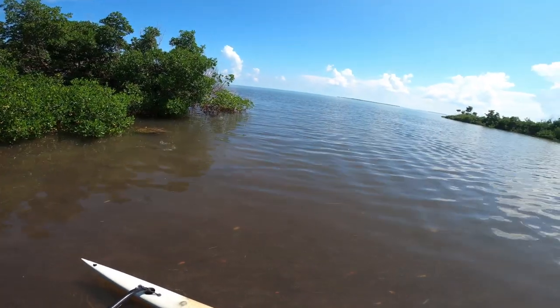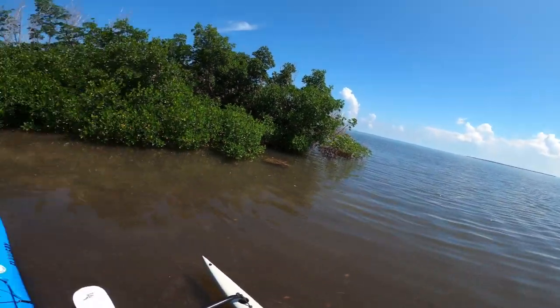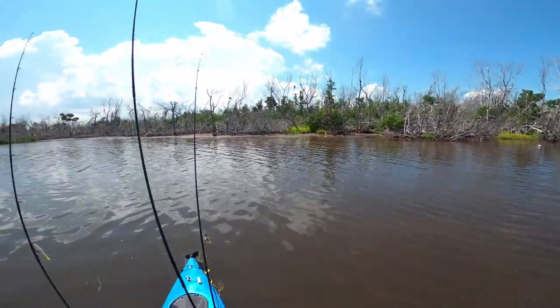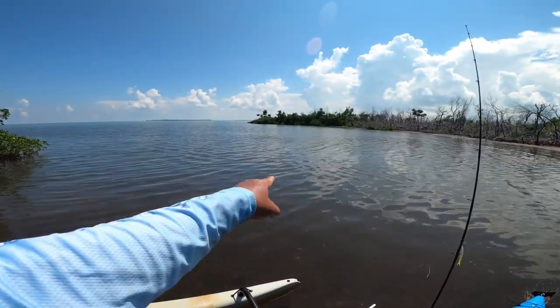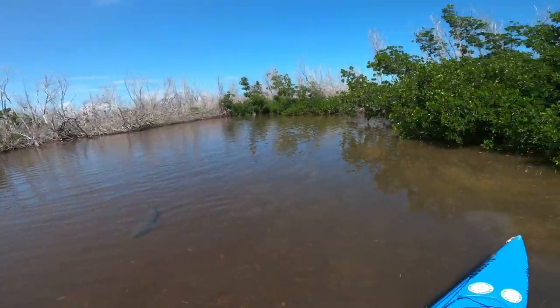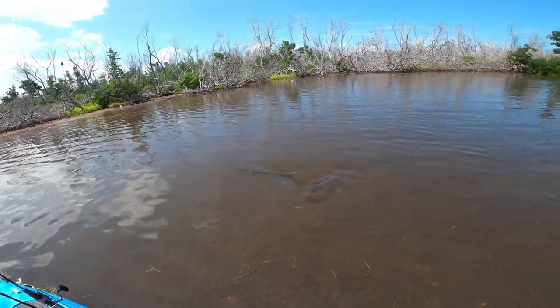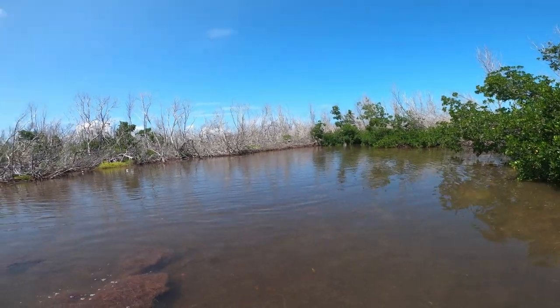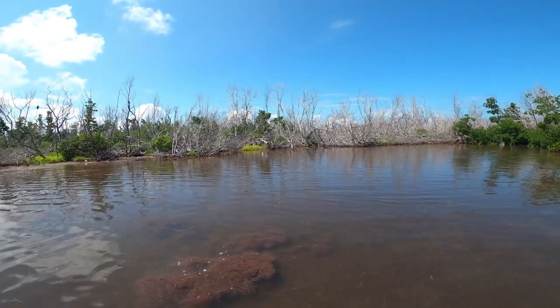Hard to see, there's a ginormous cuda there, this shark there, and there's a school of mullet. That's what's pushing out there. That's what this guy came to swim through. Get out of here. Yeah, there's the mullet there. So lots of life here.